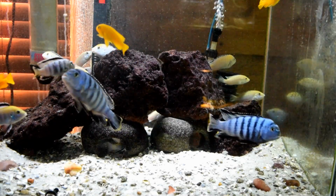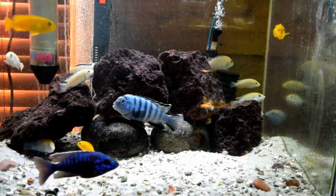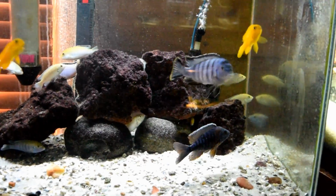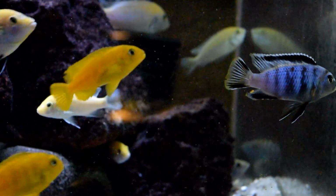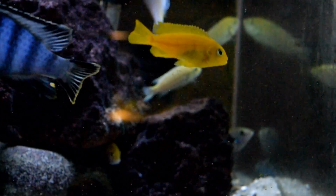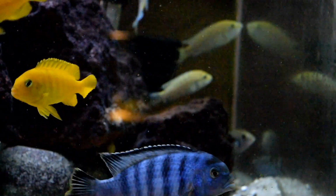As you see here, the Saulosi are out front and the Bi-Color Labs are in back. They get along well, and if you look over here to the right, I'll zoom in there. Get focused. Well, you'll see a white Bi-Color Lab right there that's holding. There's also another one in there that's holding as well. All the females in this aquarium have been breeding.